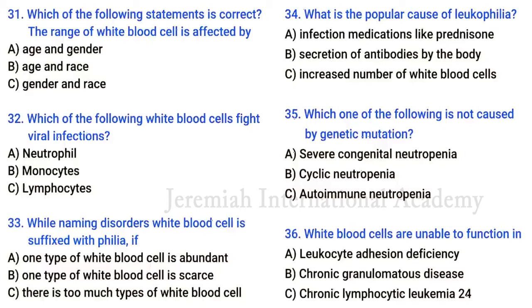Cyclic neutropenia is caused by genetic mutation, similar to severe congenital neutropenia. However, the neutropenia does not occur every day, but in cycles of about 21 days. Leukemia is a cancer of white blood cells produced in the bone marrow. Chronic granulomatous disease is a disorder where multiple types of white blood cells become unable to function properly. It is an inherited condition and results in multiple infections, particularly pneumonia and abscesses. Leukocyte adhesion deficiency is a disorder where the white blood cells are unable to move to areas of infection.